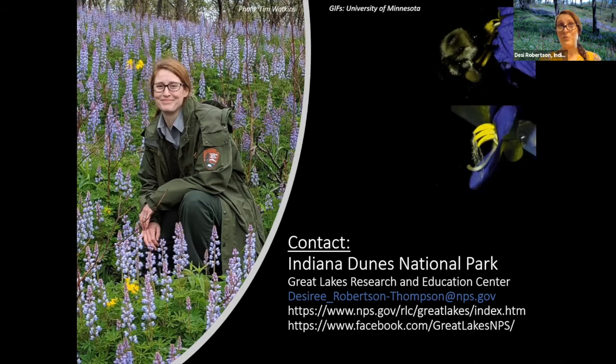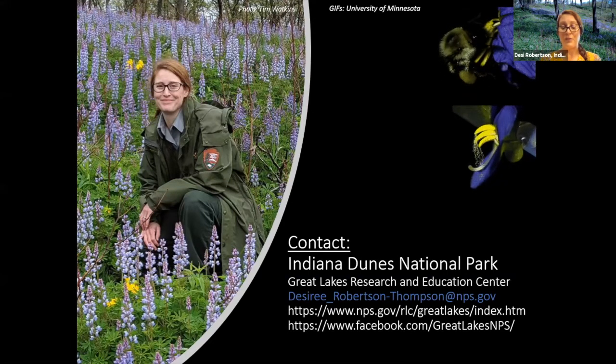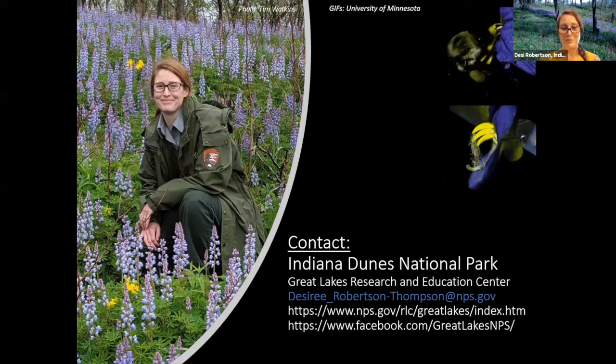But some of the studies have shown, within a few short years, that if you have a fully restored area, they'll find those resources pretty quickly. So get those pollinator gardens started as soon as possible, and you should start seeing bees showing up.